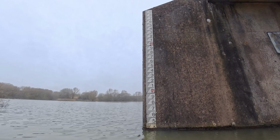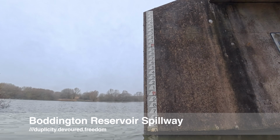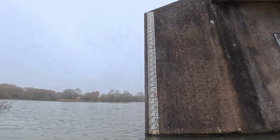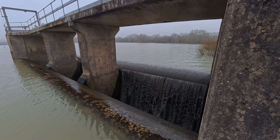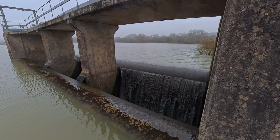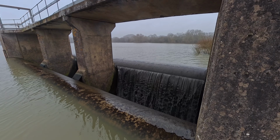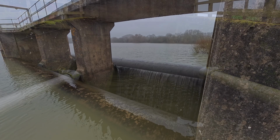So here we are with the marker, and yep, that reservoir is full. It's on the 4. I'm not entirely sure what the units are measuring, but they're in 10 centimetre segments there, and it's on that 4 below the 121. So a lot of water in this reservoir. And it's great to see water going over that spillway. It was so low back in the summer. It's quite incredible that it's come up to this. Fantastic. One full reservoir. Let's hope that means the Oxford Canal can stay open this summer.